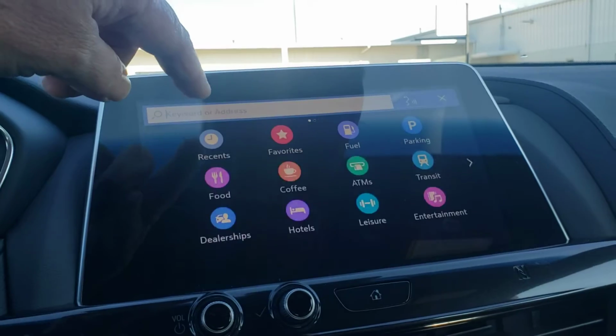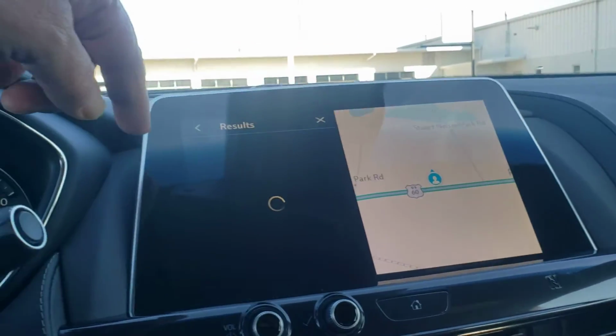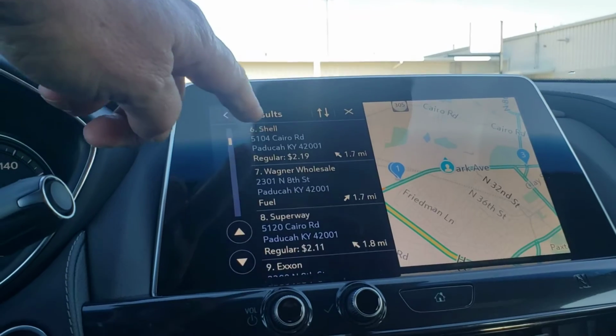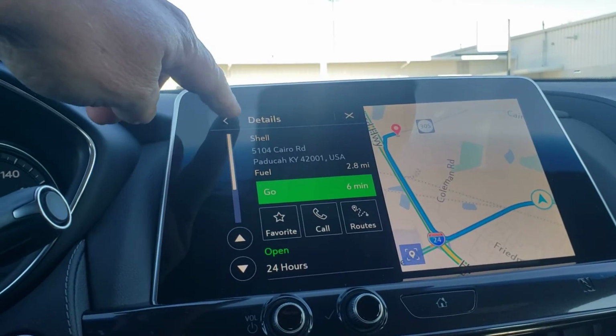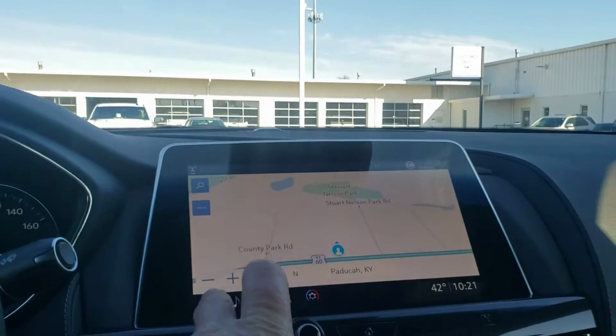Okay, so fuel, all fuel stations, and then it'll list them, and it'll have the price of gas next to it too, so that's kind of cool. And then the one you want, say you just hit the Shell station and then hit go, and it will take you right to it. So if you're out of town or whatever, that's kind of cool.